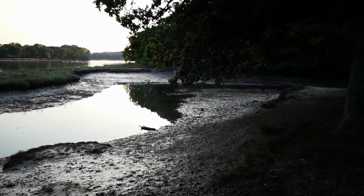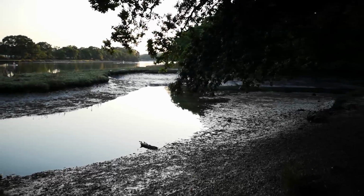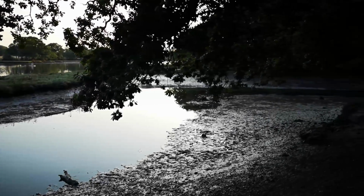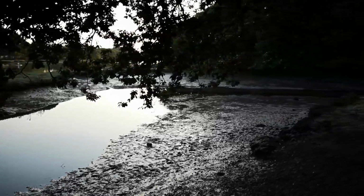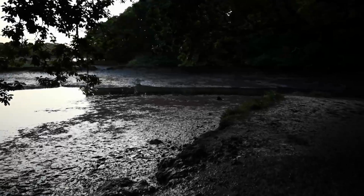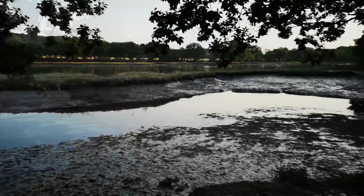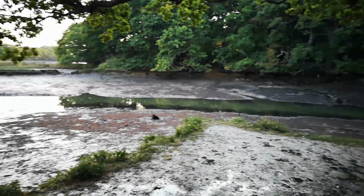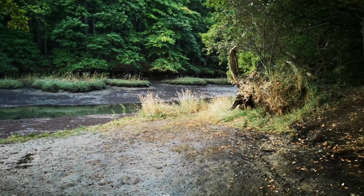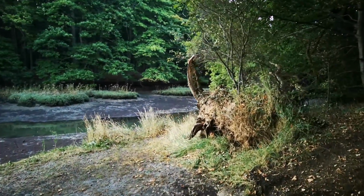So what am I talking about? Well, this watercourse here may look like a small stream, or what you've seen me call a river before now. But in fact, this is not a river or a stream. This is a creek. And the difference is that this watercourse here is entirely tidal. So this is a narrow inlet that floods at high tide and then drains at low tide completely.